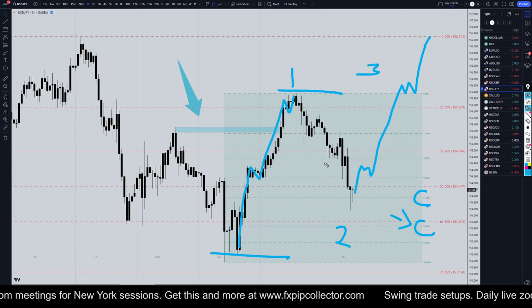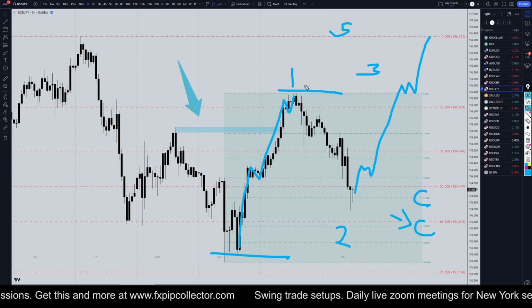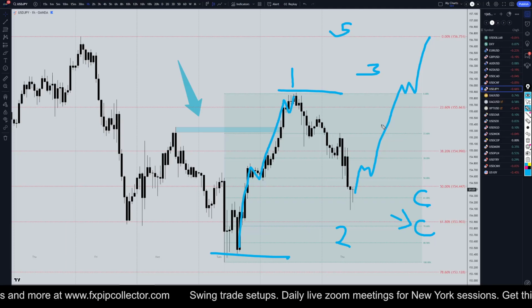Kind of seems like it could turn into a 1, 2, 3 of wave five on the higher time frames. But either way, if we do get that turn out of a fib level, I definitely will take it as a long opportunity.